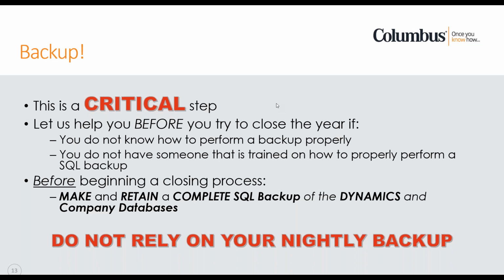It'll end in .BAK. Those are the files we're looking for, to make sure that we can quickly restore if anything goes wrong during the closing process. So again, before beginning closing, make and retain a complete SQL backup of Dynamics and all your company databases. The Dynamics database is your system database, so it contains all of your security and settings that are applied to all of the databases. Do not rely on your nightly backup and assume that you have a good backup. Always make a fresh one for year-end close, or at least verify that the backup from last night is there and accessible before you move forward.